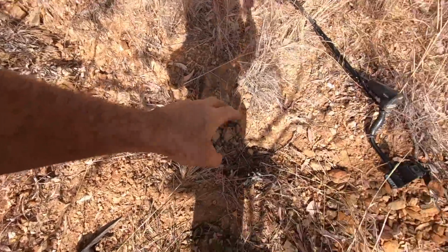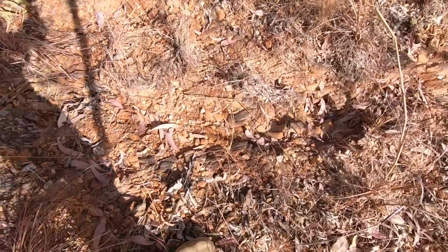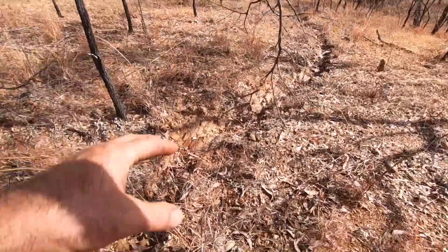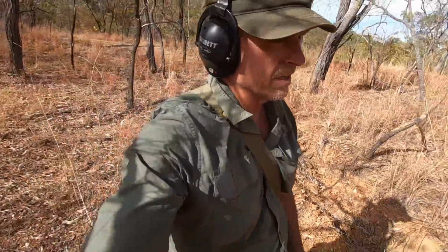Kind of working my way along this little fresh rill, hoping that maybe the last big rainstorms they had here might have washed some stuff around a little bit. But I actually came up the hill, didn't find anything. We're almost to the top. We're going to hit this trail, walk back, keep hunting, and if I get anything else, I'll show it to you, and if not, I'm going to say my goodbyes, but not until we get to the bottom.